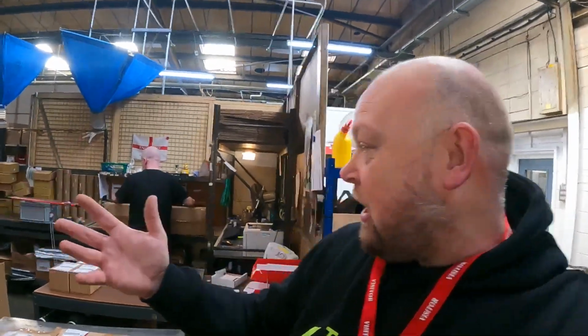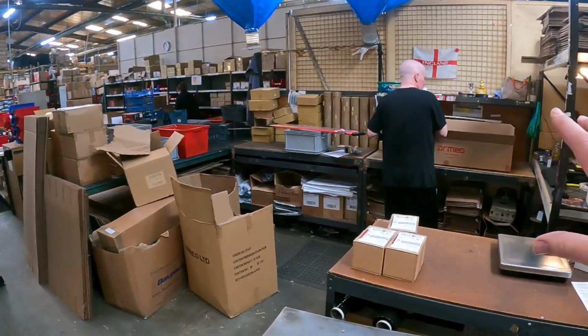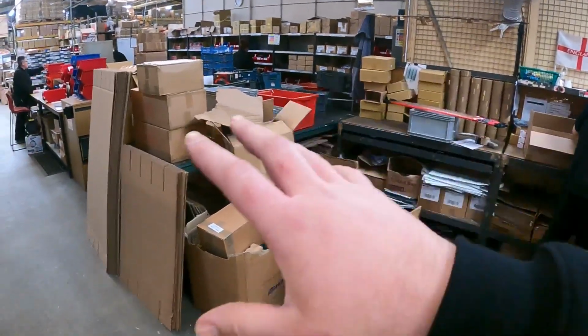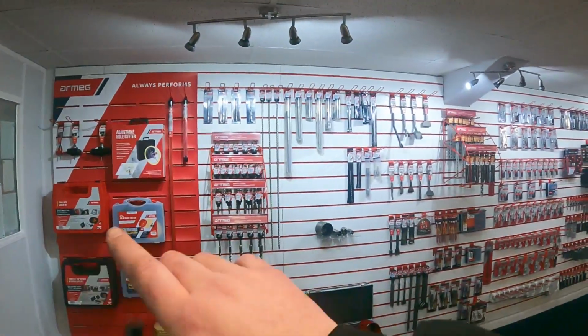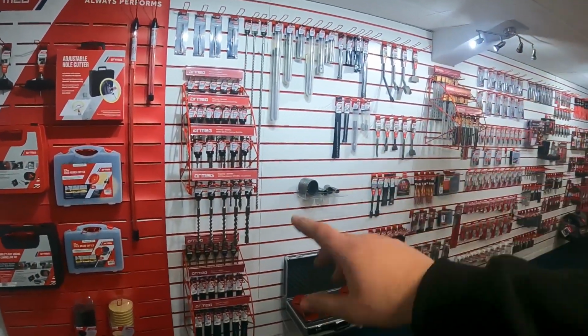So that's the factory side of it, and then the other side of the wall, if you like, is where they do the packaging. So all the packaging's done in-house. When you go to CEF or Plumbase or wherever to pick up your stuff, it's all packaged up by these people, the other side of the factory. So there we go, we've been down around the factory, seen exactly how Armeg are producing the products, and then we come up here, and as I called it earlier on, it's like the cool wall. It's every tradesman's dream, got a bit of everything here.